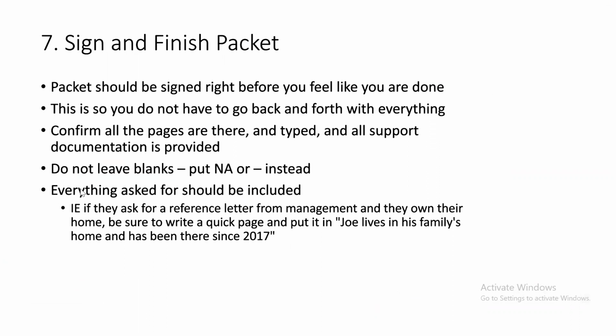And again, if there are things that the package asks for and it doesn't apply to your client, don't just leave it blank. Explain it, right? So if they ask for a reference letter from management and they live with their family, all you have to do is, in a Word document, just type in, Joe lives with his family at home and has been there since June of 2017, right? That's it. And then you still have the divider that says management reference letter, and you just put that behind it. Very, very simple, right? And so don't ever leave anything out.